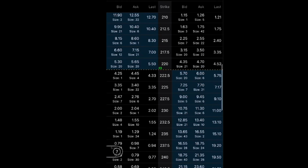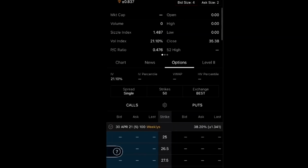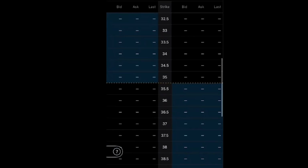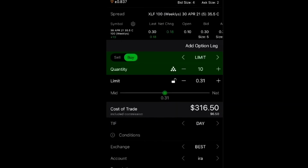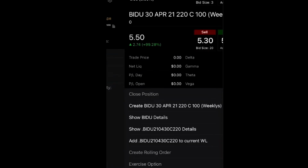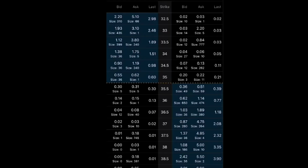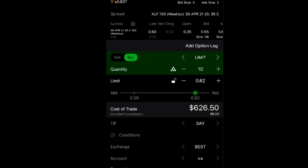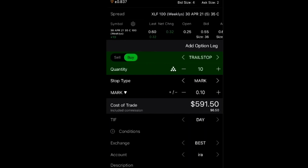Let's assume you already bought the position. I go to the quick quote. I go to XLF. That's the stock I want to look at, right? Wait for the chain to load up. And then I pick the position, or for example, let's say I already own the position, right? I go here. Oh, I can't edit this because the market's not open. Whatever. So $35. Click the arrows on the top right and go to trailing stop right there.